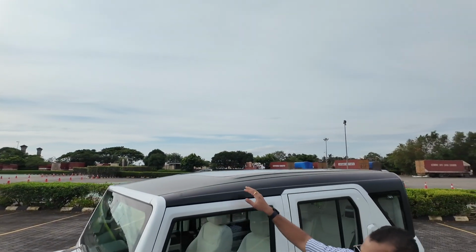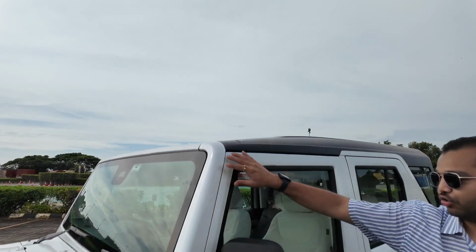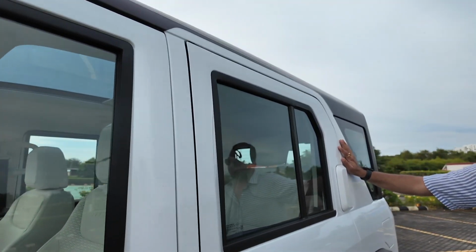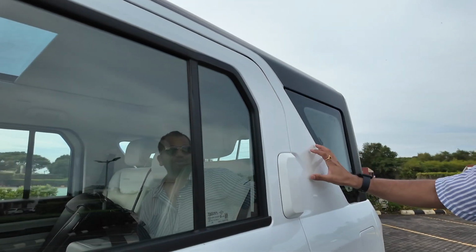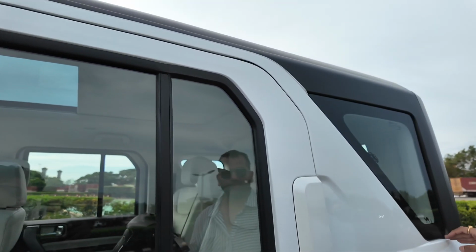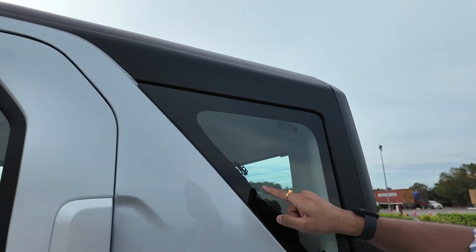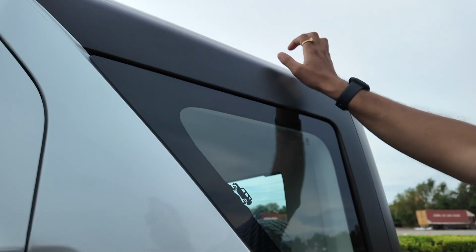Have a look at this. The A pillar is not blacked out. The B pillar is not blacked out. The C pillar is also not blacked out, but you have this kink over here. The way this C pillar just drops towards the tail end. You get this rear quarter glass. Again, you have your Easter eggs over here, which hint that the Thar Roxx can crawl up easily and effortlessly. And have a look at this roof section.